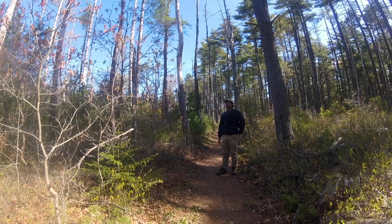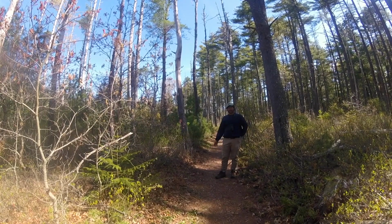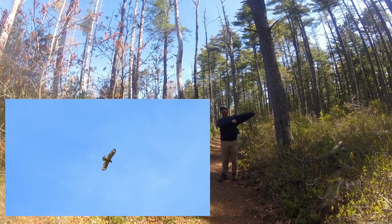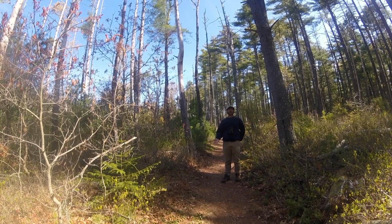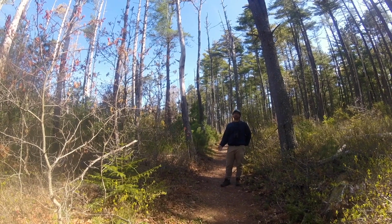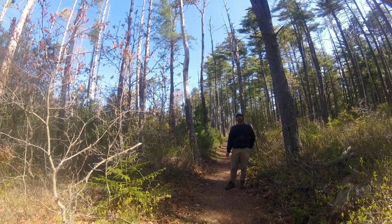So right now we have a pair of red-shouldered hawks flying over. You can tell that they're red-shouldered hawks because they have a tail that's very finely banded, and they have what's called a window patch on their wing. So it looks like you can see through the wing a little bit. Last time I was here, I also saw and heard red-shouldered hawks. Since there's a pair, they're vocalizing, it's likely that they have a nest around this area.